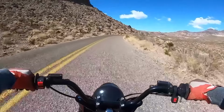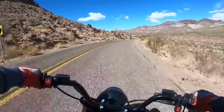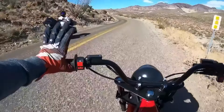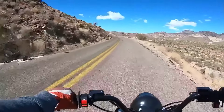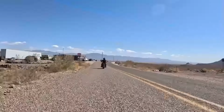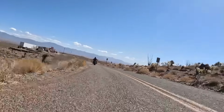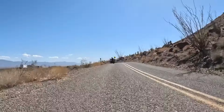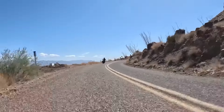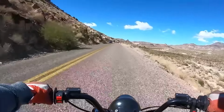All right, so 8.5 miles up Sitgreaves Pass to the Black Mountains. This is an awesome drive up through here. I like all the switchbacks.